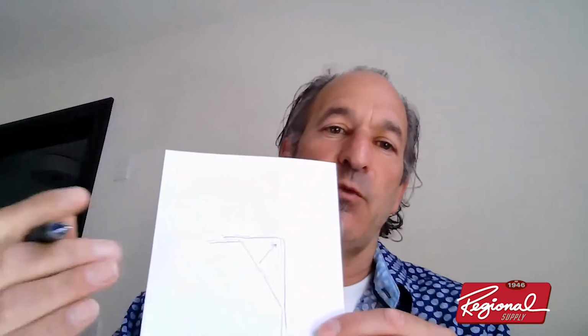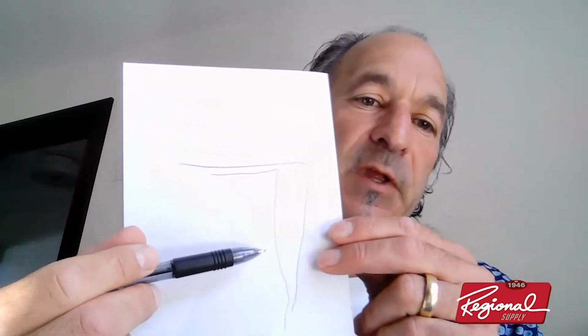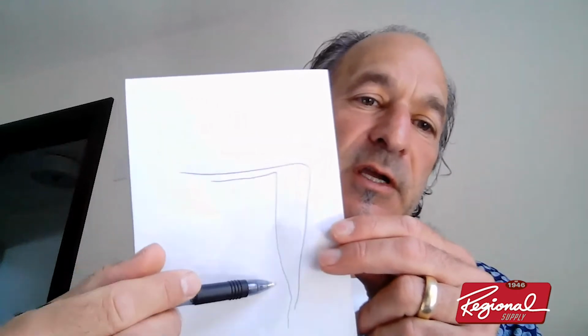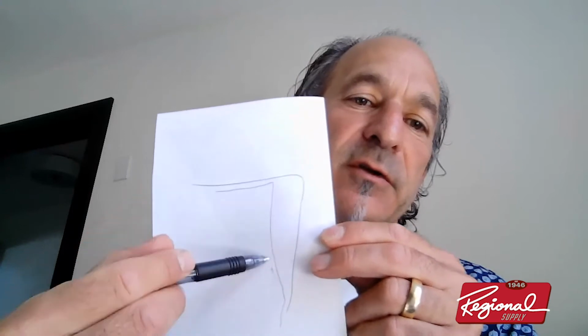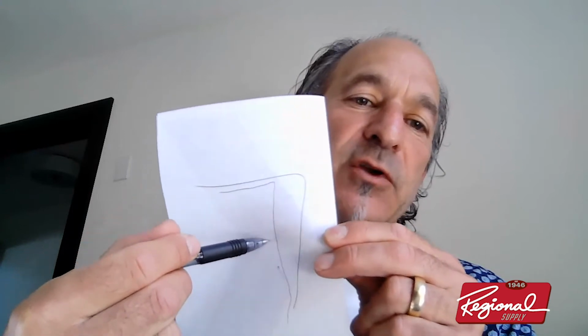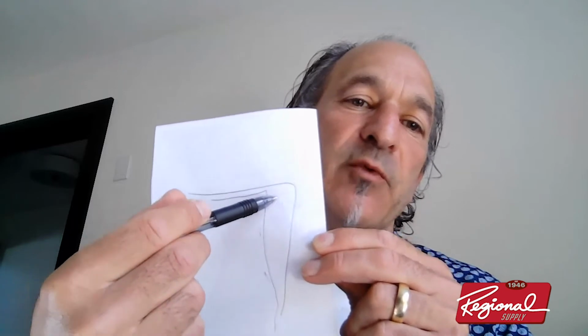So what you actually want to do is something more like this. You want to stretch the film like that. And then you're going to heat it in this section and you're going to press it down here. And then you're going to gradually bring your heat up and press it down here. Gradually bring your heat up and press it down here.